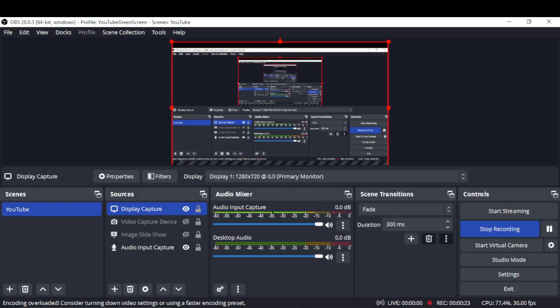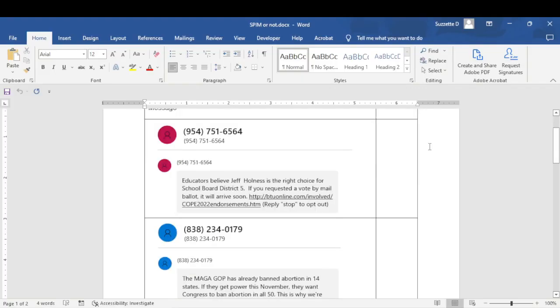Now, normally I look at some scammy emails in these videos, but today I want to look at some text messages, because you can get spam text messages too. So let me get my display ready here. Now it's ready. I did move these over from my phone and just copied them onto here.